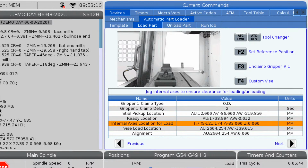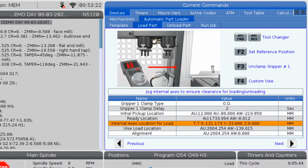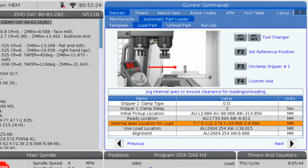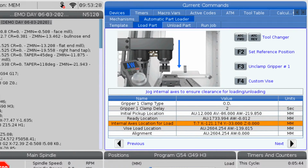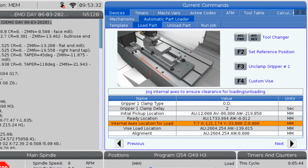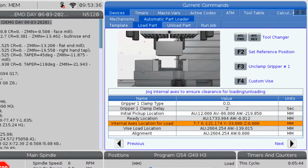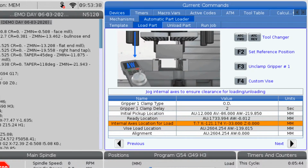Once those match and you've jogged it and you can pick up or drop off your part to that vise, then you simply press F2, right? As Bob was demonstrating over there, you don't really have to enter any numbers. You don't have to do any math. You just simply position yourself where you're comfortable dropping off that part. For your drop-off position, you press F2, and that'll populate a couple of rows here automatically.